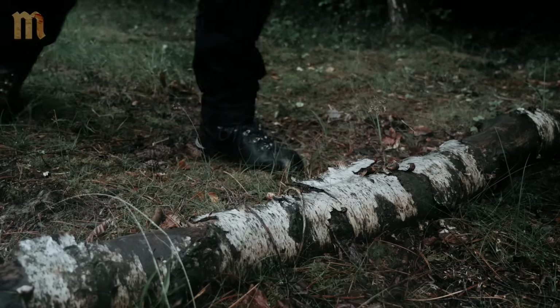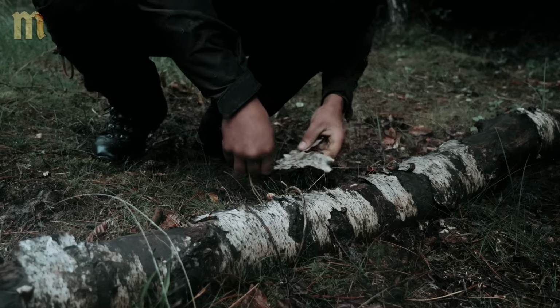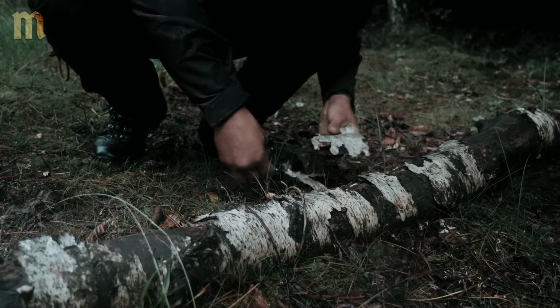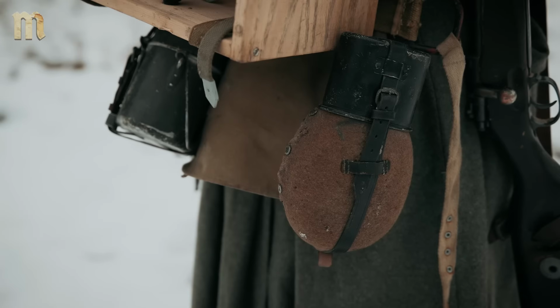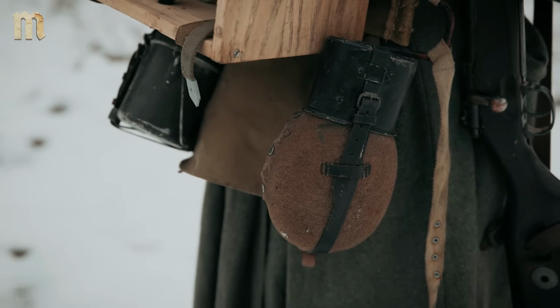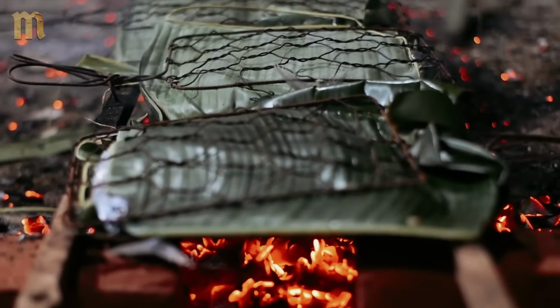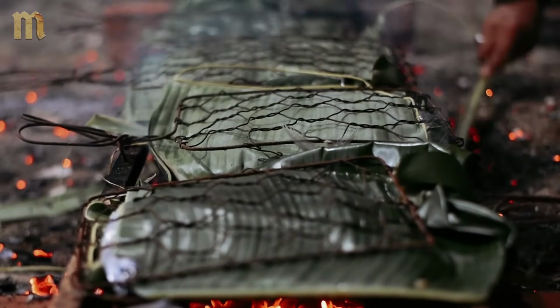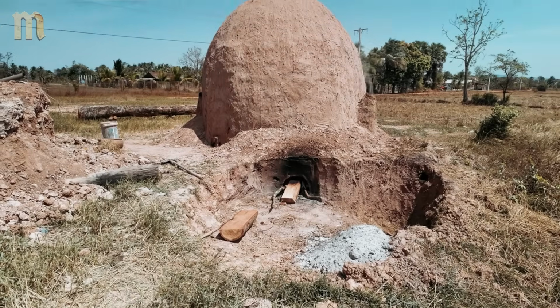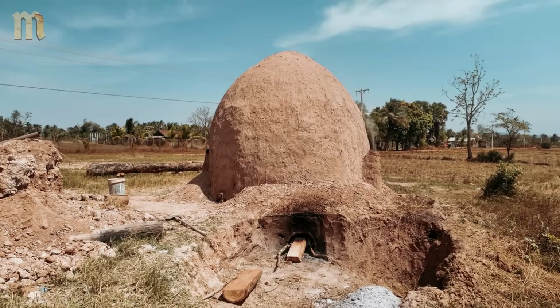For 1,000 years, our ancestors survived without electricity, insulation, or modern heating systems. They didn't just endure, they developed sophisticated survival methods that modern bushcrafters and preppers have largely forgotten. Today, we uncover 15 ingenious medieval techniques that kept entire communities alive through the harshest winters and brutal conditions.